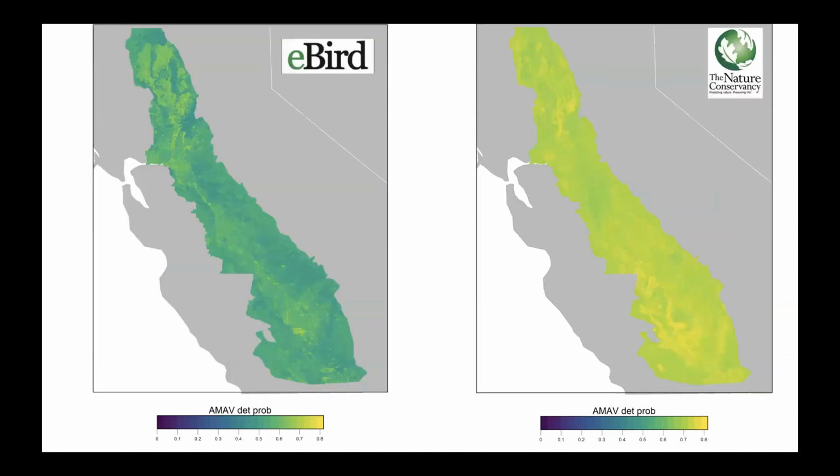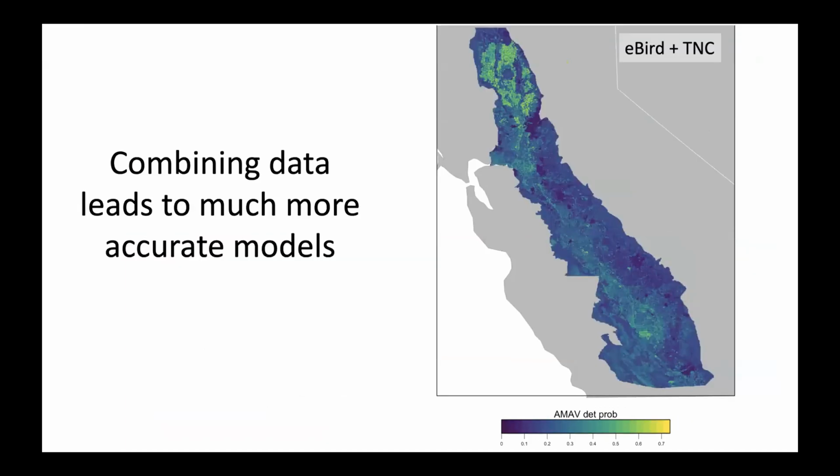So what happened was the Nature Conservancy's data was all from rice fields, whether they were enrolled or not. And these rice fields were all private. So there was no data in eBird from all of these private lands. So when we combine the data from the private lands provided by the Nature Conservancy with eBird, that data filled in a gap, and the model was able to learn what great and poor habitat looks like.